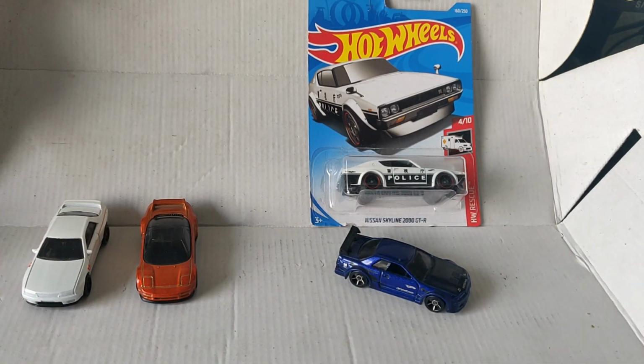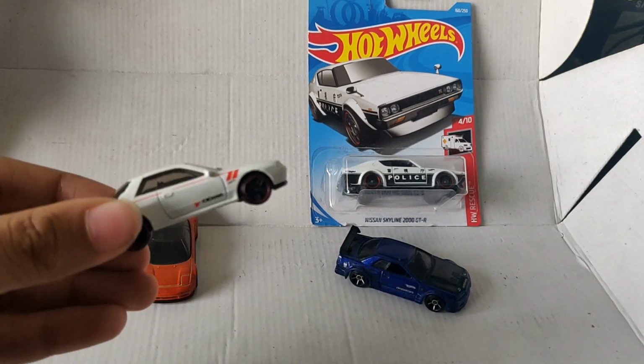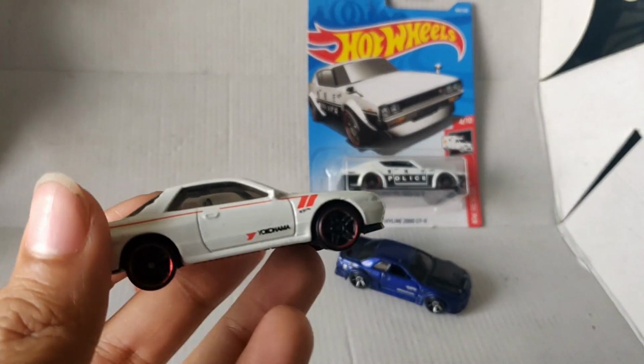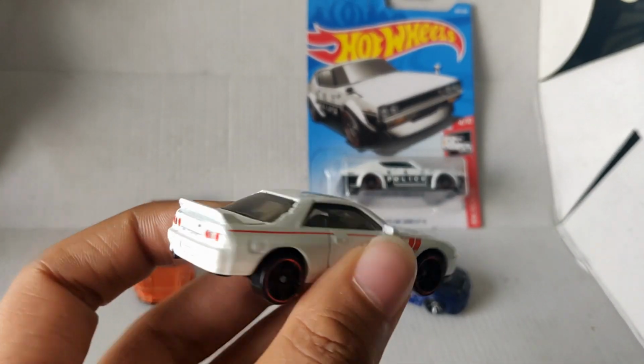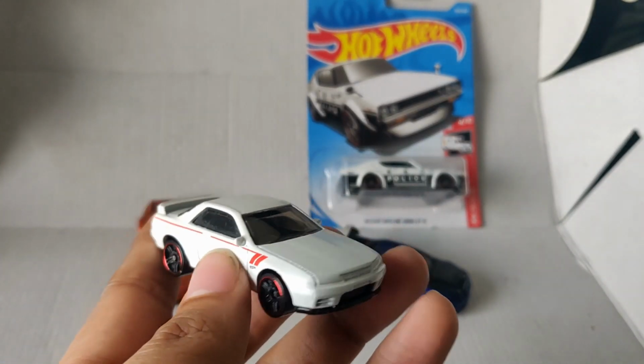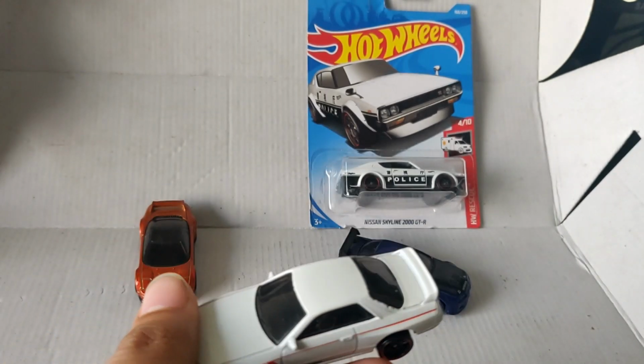And if you see any videos of actual Skylines, IRL Skylines, this thing had one of the best sounding engine notes for a twin turbo V6, especially from that era. So go check those out.